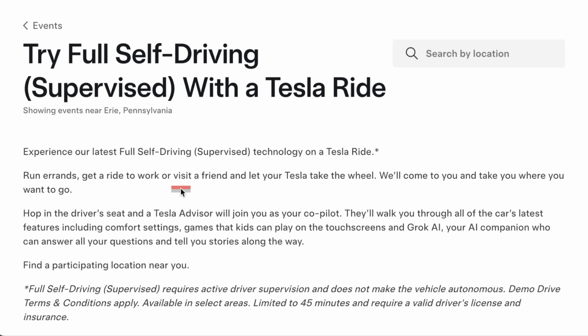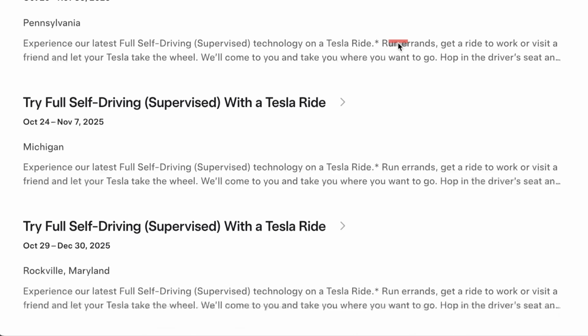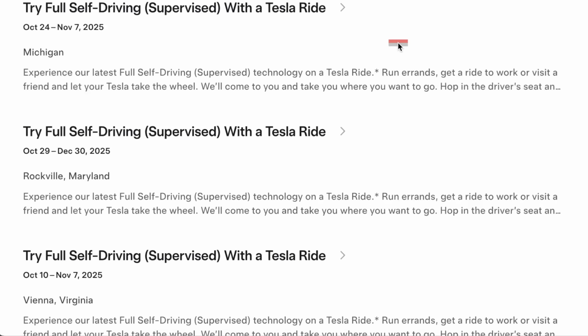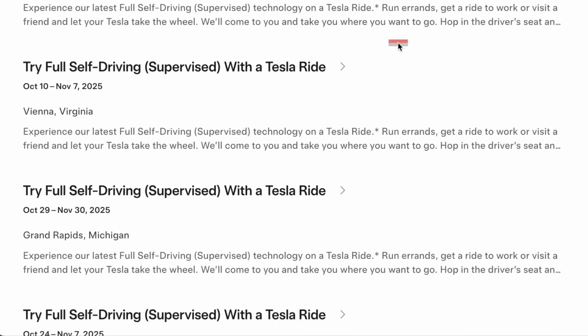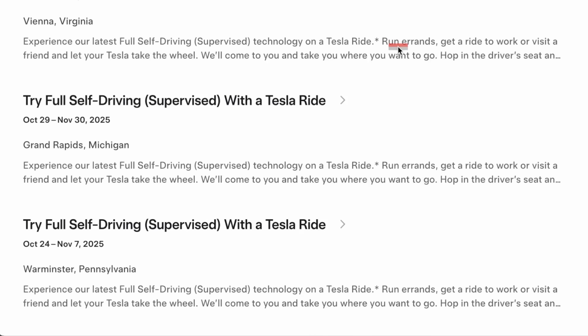We'll come to you and take you where you want to go. Hop in the driver's seat and a Tesla advisor will join you as your co-pilot. I'll have this website below. You can see the different states and the dates where this service is going to be offered. In some states it runs through November, in others it runs through December, so it just depends.